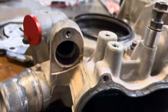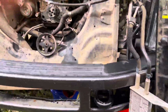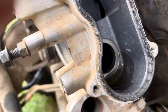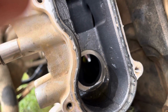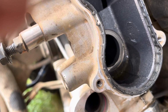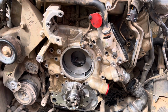So I went over to the other truck, the donor truck, just to see if that one has it. No issue here. You can see down in there that's just factory machine ground. I mean, no groove or anything in there, so it looks good. I decided I've got to change the front cover too, and I'm just going to use it off this truck. I can't even find one online.